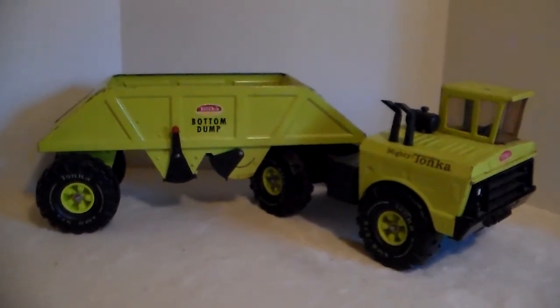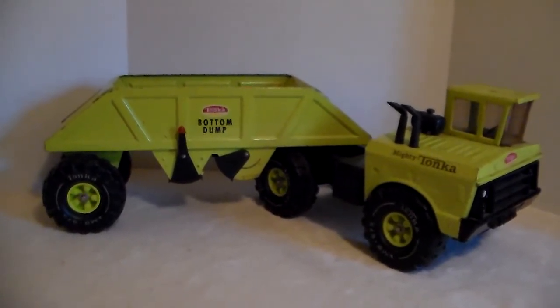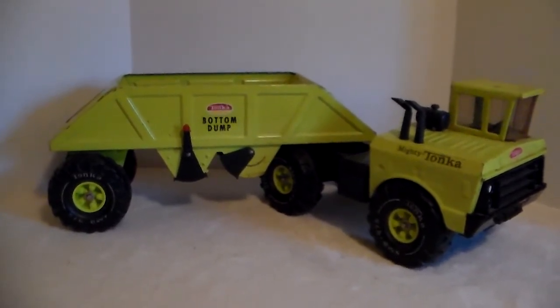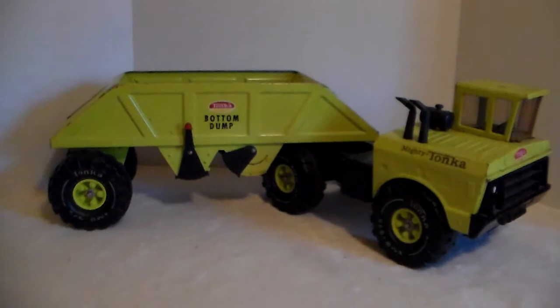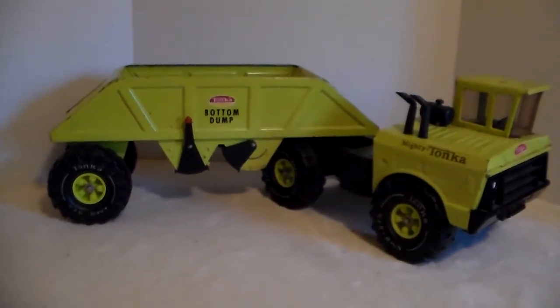I went to my parents' house, and one of my neighbor friends that I grew up with pulled up the driveway, and I showed it to him, and he had one. It wasn't the mighty Tonka bottom dumper, it was just a regular Tonka bottom dumper, and he sure did like it. And he made me promise if I decided to sell it, to give him an option to pick it up from me. It's not going anywhere until I die. So let's check this bad boy out.